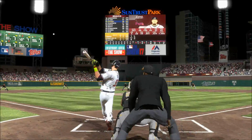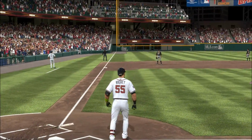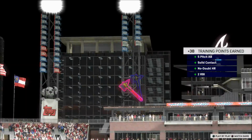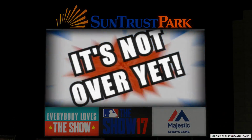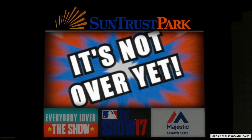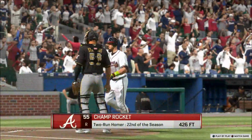Set. Here's the 3-1. Donnie turns on this fastball and sends it out to deep left field. And I would say he got just about all of that one. And so a two-run homer down the line in left. Number 22 on the year. And with that, it's now a 6-3 ball game.